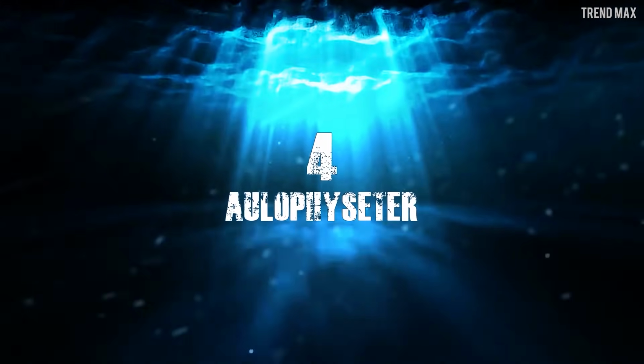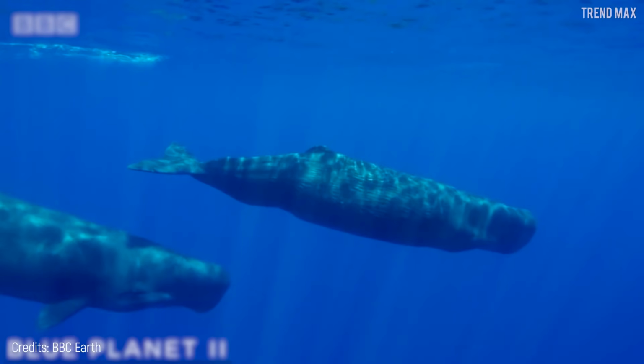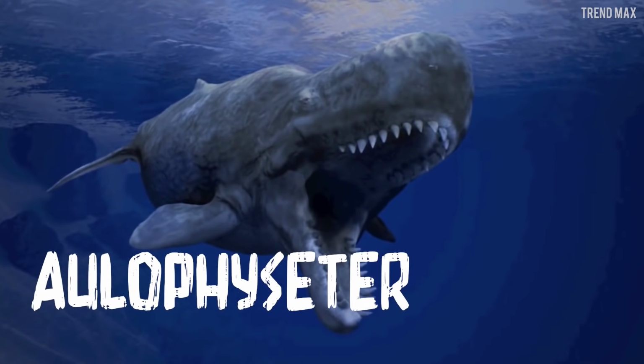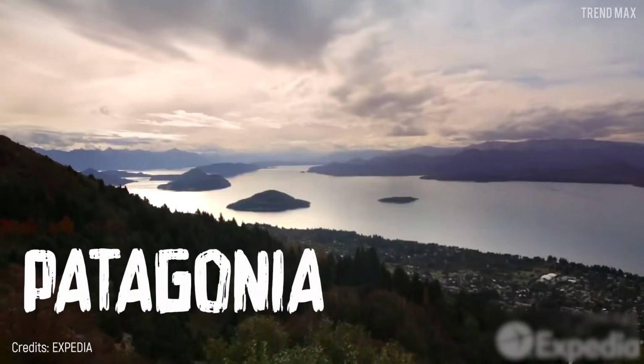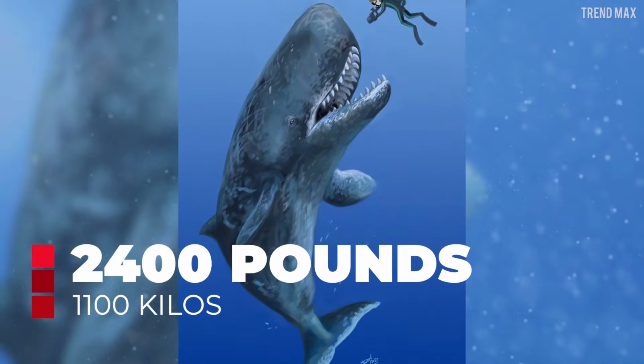Number 4. Olophysider. If you think modern-day sperm whales are awesome, wait until you see its prehistoric version. Olophysider was an extinct genus of this mammal that lived during the Miocene. The remains of this whale were found on the east and west coasts of North America and in Patagonia in South America. What about the size? A length of 20 feet and a weight of about 2,400 pounds. Yeah, it's not that big.